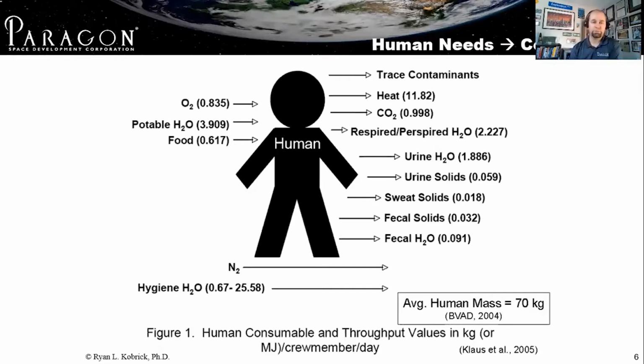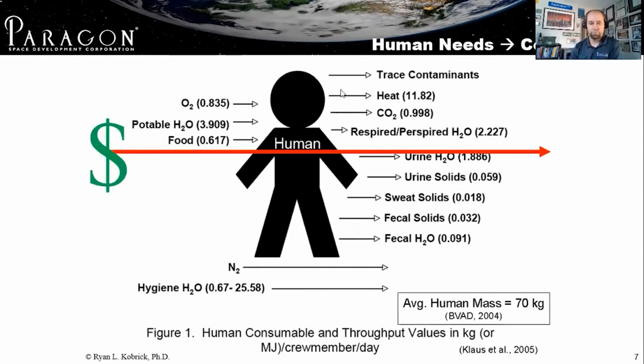We've got oxygen, potable water, and food, our energy sources kind of coming in. And then the things that we generate as humans, waste, trace contaminants, CO2 is the big one there, are really the things that we need to consider while we're designing. And, just as we think about other consumables, we also have to think about the price tag on a lot of these things. It's more of a throughput than a consumable, but it is important in terms of spacesuit design. This is not a super simple thing to do. So there's a lot of cost of development to make these things efficient, robust, and safe.